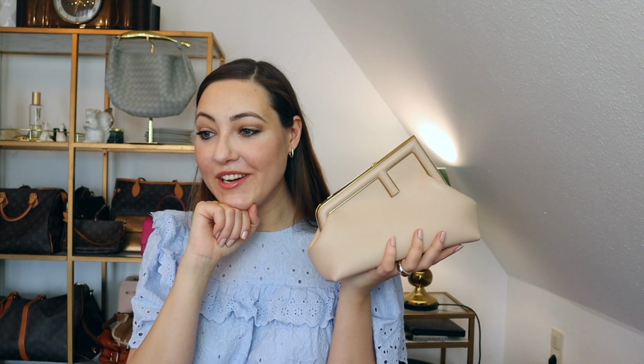In terms of would I consider to get one myself, actually, this is the first rented bag where I would not completely rule it out, because I quite fell for it. I quite fell for the Fendi First in the small size. Size-wise, capacity-wise, look-wise, styling-wise, this bag ticks a lot of boxes for me.